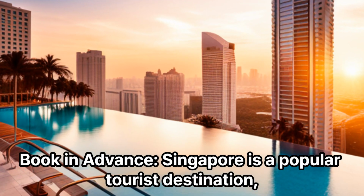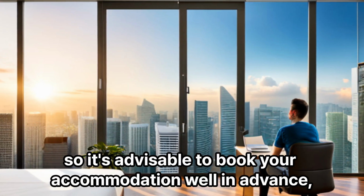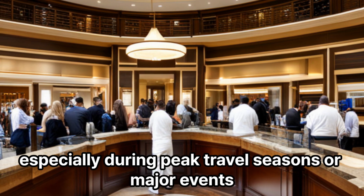Book in advance. Singapore is a popular tourist destination, so it's advisable to book your accommodation well in advance, especially during peak travel seasons or major events.